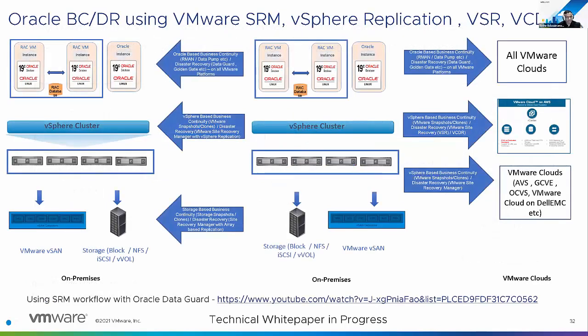Right. So the VMware vSphere platform provides many tools for customers to successfully ensure that they have business continuity and disaster recovery mechanisms set in place for business critical databases. If we take a step back and look at it, there are three different levels of business continuity and disaster recovery that can be provided for any business critical workload. Oracle is no exception here. The three levels are the application level, the second level is the vSphere level, and the third level is the storage level.